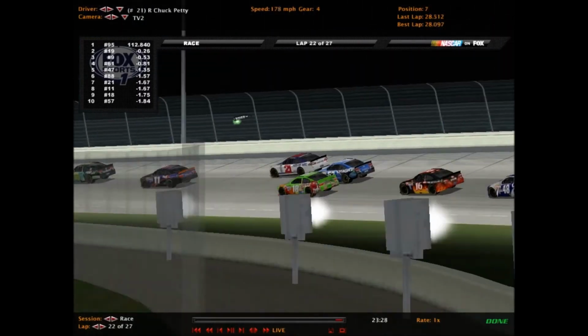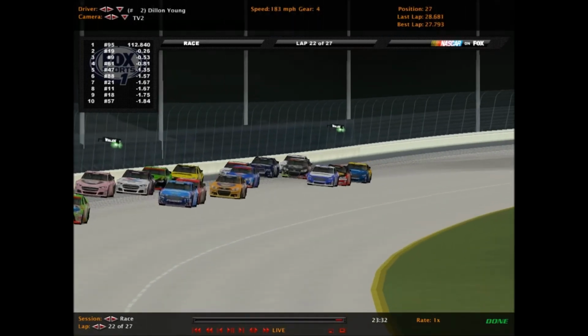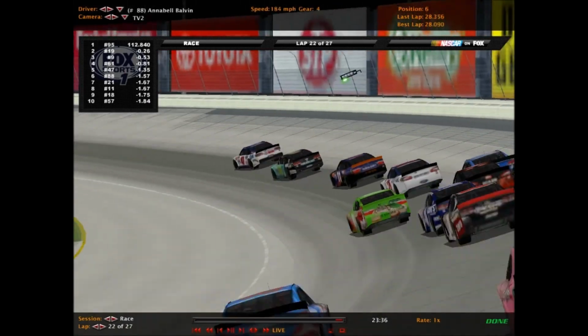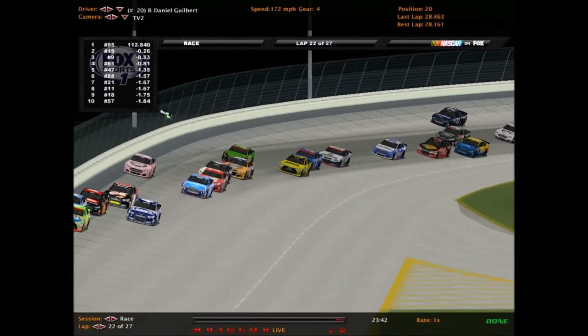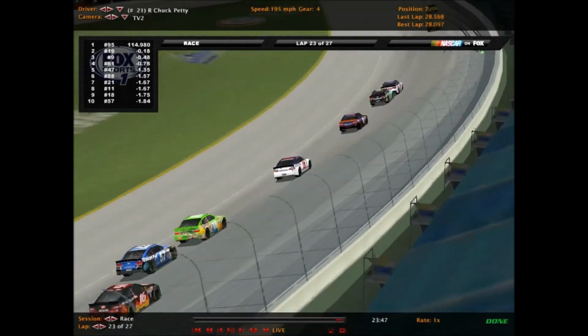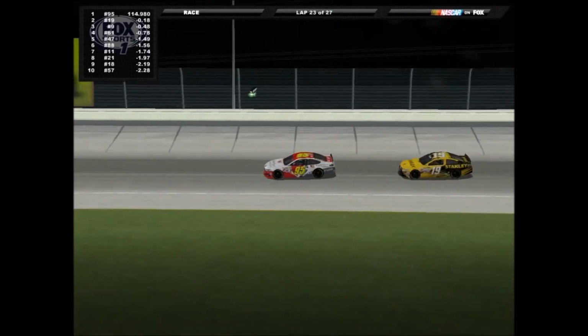And then all of the other chase drivers after that are basically out of the race. So there's literally only 1, 2, 3, 4, 5, 6, 7. There's only 7 out of 16 chase drivers still on the racing surface, or still on the racing track.